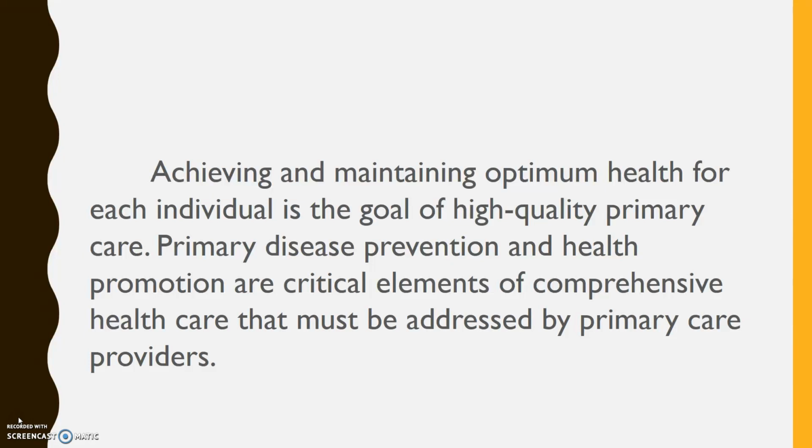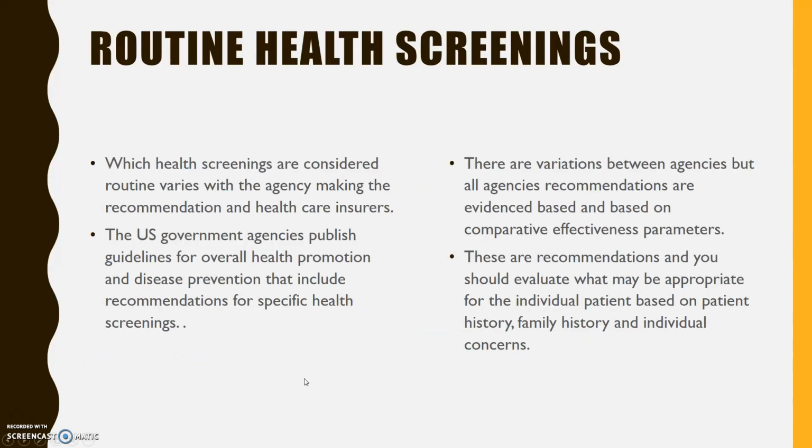Each visit with a patient provides you with the opportunity to offer an appropriate health screening and to ensure that the individual's immunization status meets age recommended guidelines. So, how do we determine which health screenings are considered routine?